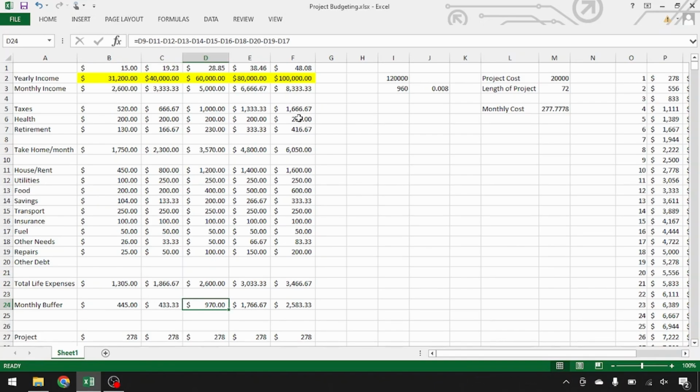Then over here at the 60,000, we're getting into some territory here. Got about 970 that we can spend. That's pretty nice. So, that means, basically, in my opinion, you shouldn't tackle any project unless you're hitting about 60,000 a year.